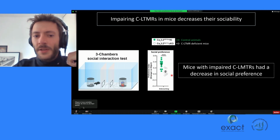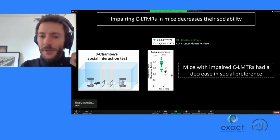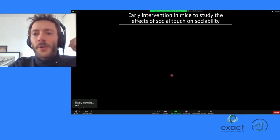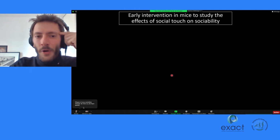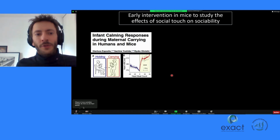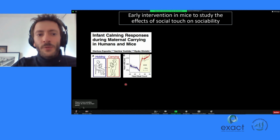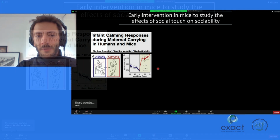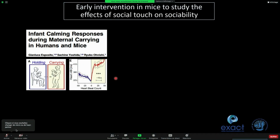All these characteristics have been summed up in a paper that we sent under revision. But now we are also trying to target a bit earlier and see if we could do some early intervention in those mice. We replicated a protocol from 2013, which showed that in humans, when a mother is holding or carrying the baby, this has an effect on the heart rate and maybe the vagal component of the heart rate. In red, you can see that this increase illustrates a decrease of heart rate. It is the interbeat interval.